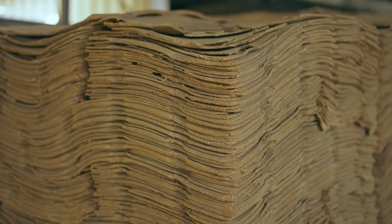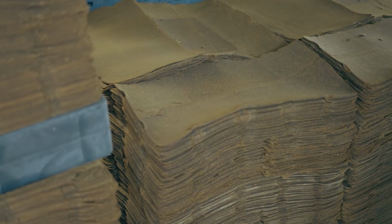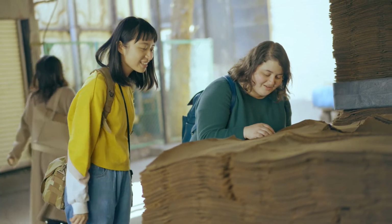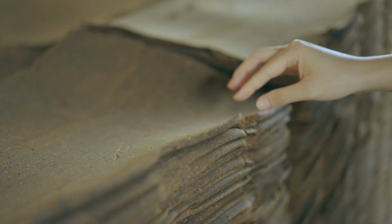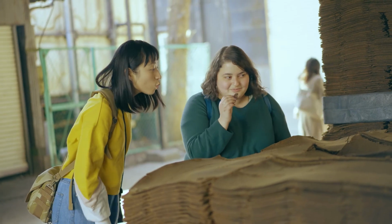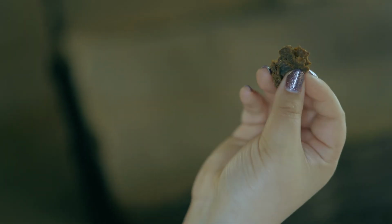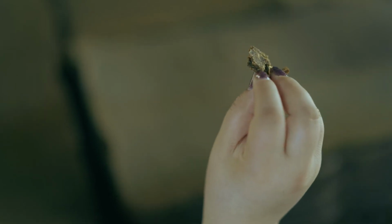Jumping to the end of the process for just a moment, this is what's left of all that moromi after the soy sauce is pressed out. The bits of wheat grains and soybean that aren't dissolved into the sauce are pressed into these big flat sheets, sometimes used for animal feed or fertilizer.